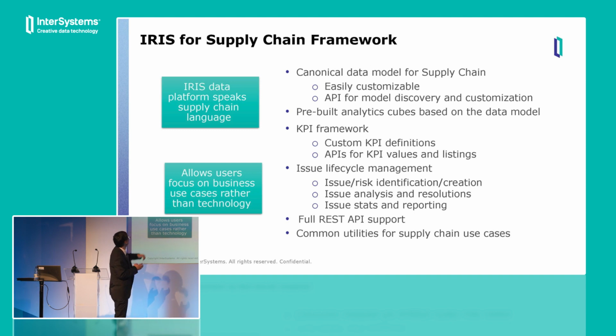From the data platform speaking the language, out of the box, we provide a canonical data model. So you may be challenging me and saying, Ming, there's no way you can provide a data model which will support supply chain across all industries. You're right, we cannot. Everybody's doing things differently. But there's a lot of commonality. The common saying, I don't know if it's a Gartner number or an IDC number, one of those analyst numbers, is that 80% of supply chain is common. 20% is unique to their own business, their own industry.